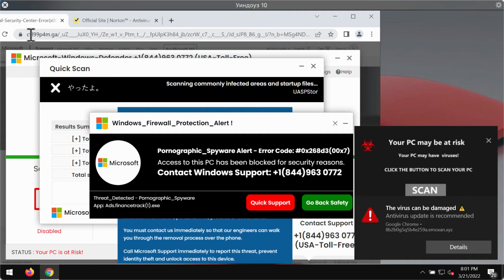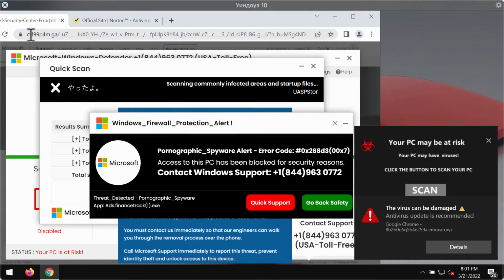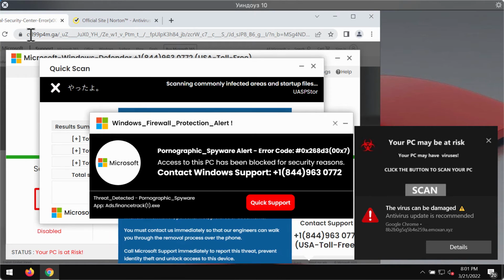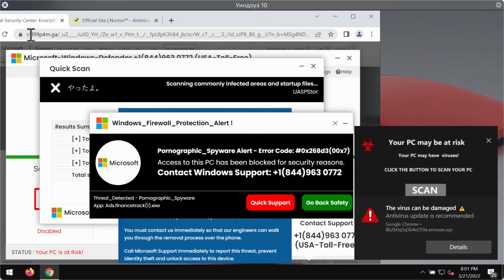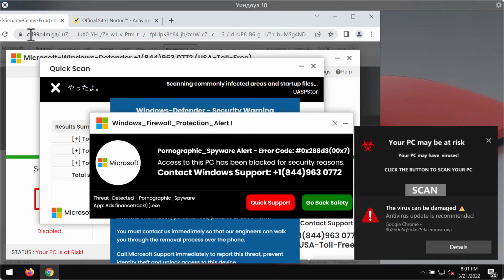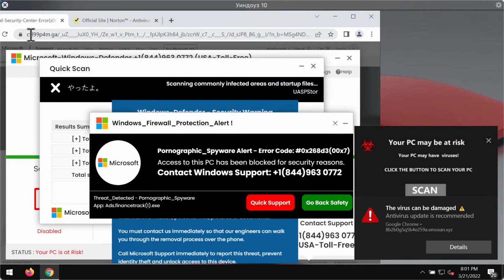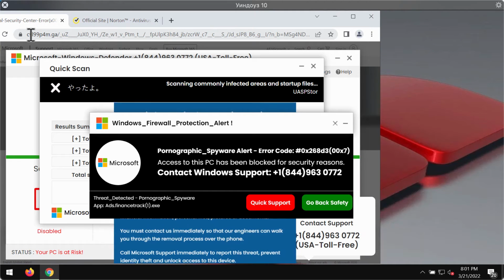The website quotes some telephone number +1 844 963 0772. The pop-up indicates that this number is directly related to Windows support, but in reality, this is the fake number. It is not related to Windows support. There are some online criminals who stand behind these pop-ups, and they try to scare you even more.